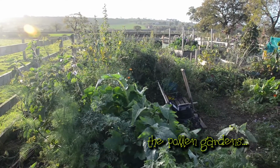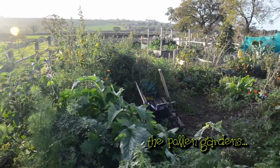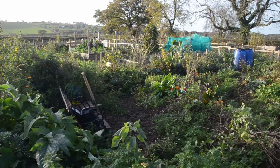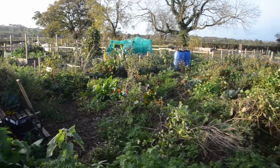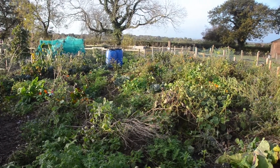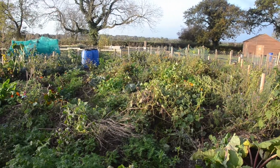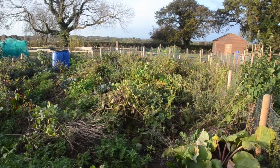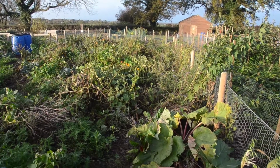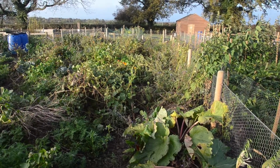So yeah, it's what, the 19th of October. It's been really windy this last week. Today is pretty windy. Things are starting to get a bit battered by the wind. The Jerusalem artichokes on the fence side have taken a bit of a turn for the worse. One of them's been totally blown over. The other one's still holding onto the fence. So yeah, it's been windy.